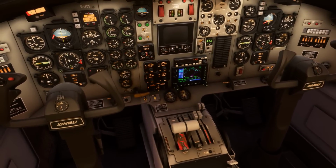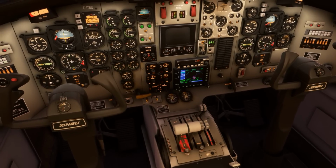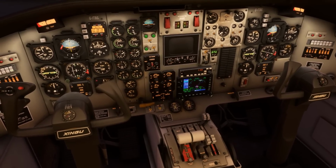Agora contato radar, Alfa Romeo India, passando 8.000 pés, autorizado nível final 170.